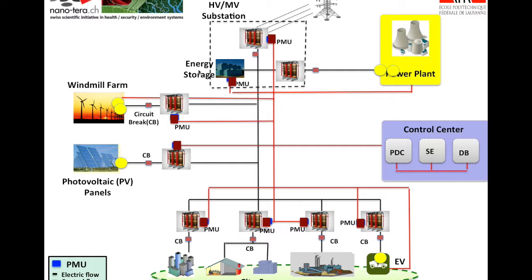And of course we also have the PMUs deployed at the different critical locations of the grid to send high frequency information about the current state of the grid to be processed by the control center. So during a smooth operation, energy is generated from those different generation locations, and information about the grid is communicated from the PMUs to the control center.